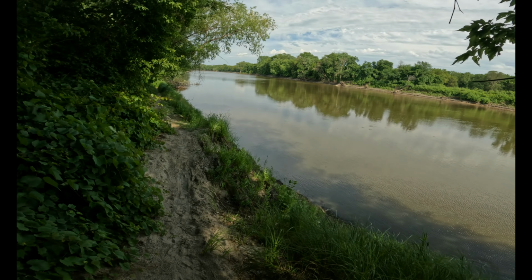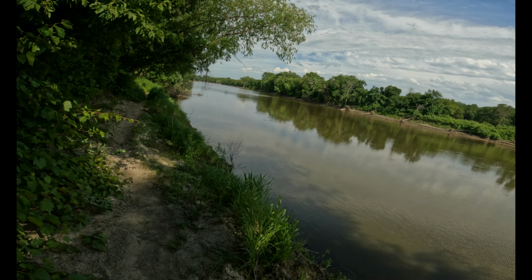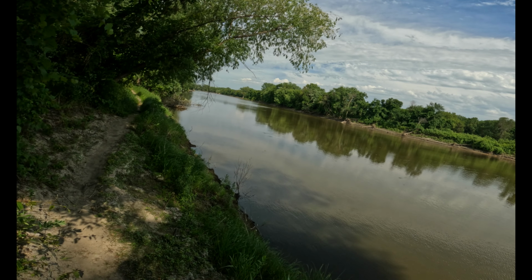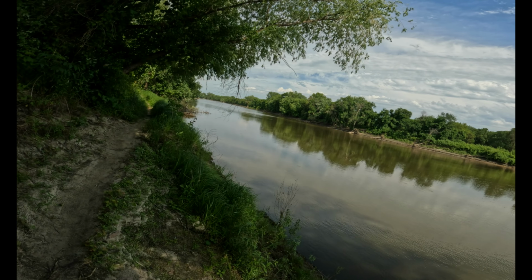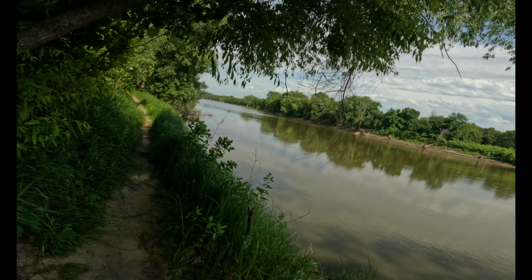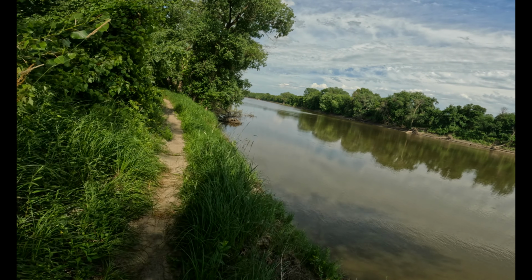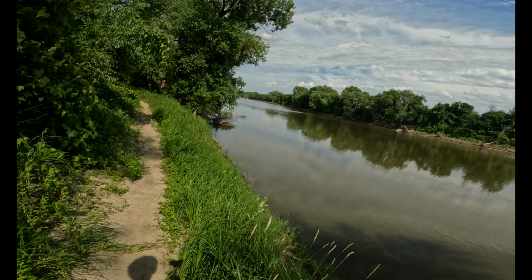Okay, so the trail that I've been walking goes along marshland, which is next to this river, the Minnesota River. And now I turned back and I'm heading back towards the car, but now I'm on the other side of the marsh next to the river.